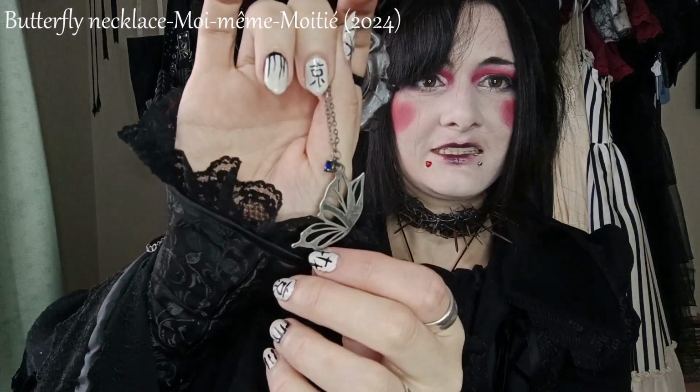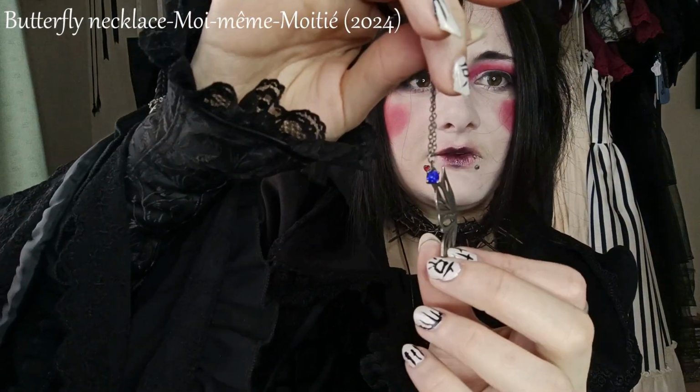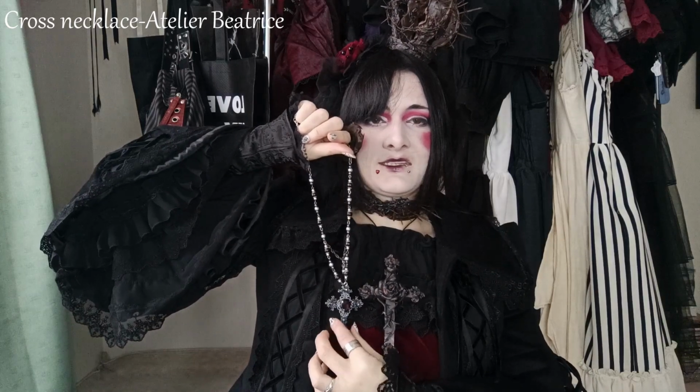So also another piece of memory is this novelty necklace that we got at the Moime Moitié tea party with all the gifts. So it's a butterfly with the little blue strass. So another purchase I made this year is finally getting an Atelier Beatrice necklace. So you saw it in my Gothic Lolita market video. It's just so pretty, so beautiful. It's purple, but it fits very well even with wine. I'm just so in love with this necklace.